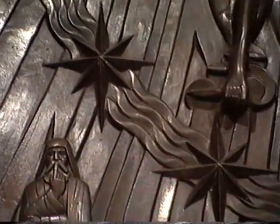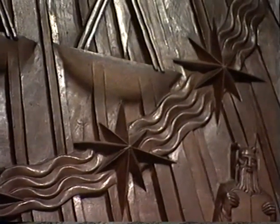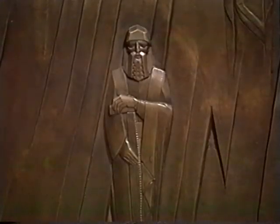The starry girdle of purity divides the human from the divine, and the figures beneath symbolize the blessings bestowed on man from above. The first figure holds a double-handed cross saw used for cutting wood and stone. He represents labor.